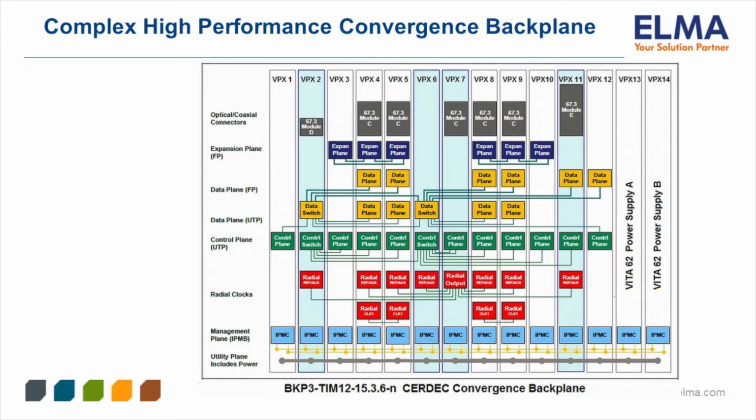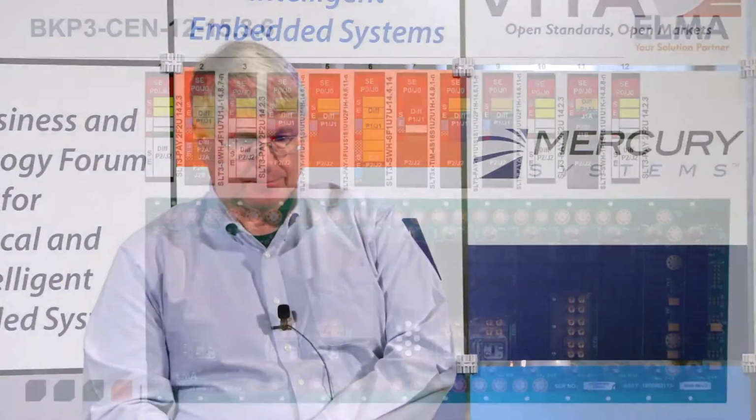There's a control plane as well as you would expect, and then you can see the radial clocks. In addition to the radial clocks emanating from slot 7 in this diagram, there are also two of the boards in each group of those boards connected with the expansion plane. There's also a separate clock 1 and reset, so that those boards can work together more effectively. And notice, I modified the drawing that's in the VITA 65.1 to show there's two plug-in power supplies. So although we call it a 12-slot central switched architecture, it's really a 14-slot backplane.